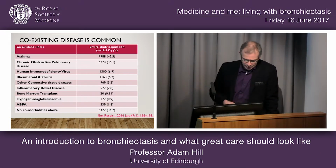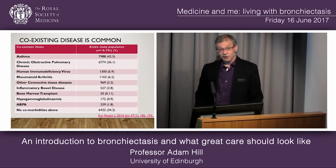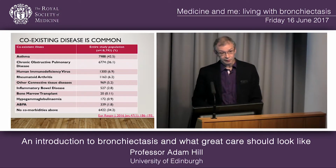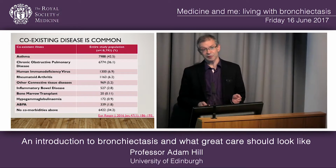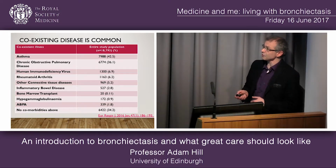One of the reasons why there's been a lack of research in bronchiectasis is that people say there's a lot of variation from one patient to another. We've already seen that some people can have different causes of bronchiectasis, and actually some people can have other conditions. So that's one of the reasons why there's been a lack of research.